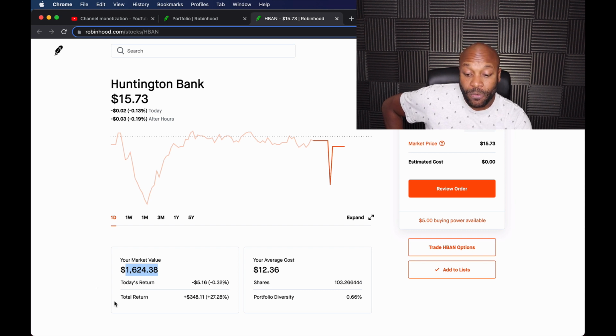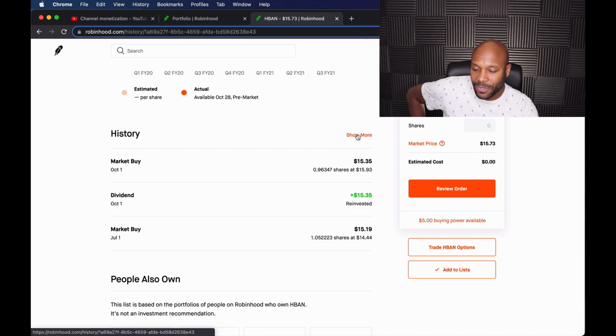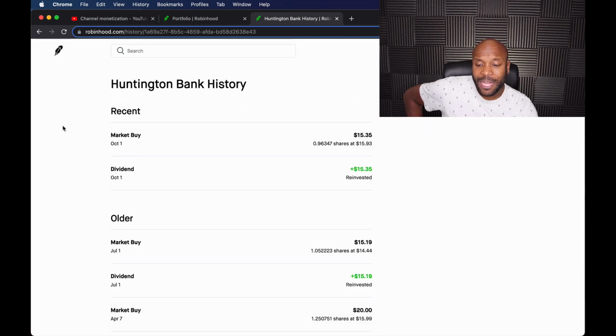And as you guys can see here, my total market value is $1,624.38. My total return, which I'm very excited about, is I'm up $348, which happens to be 27%. That is a really, really good return, just because I don't think I've been invested with Huntington Bank for a very long time. Let me just show you guys when I first purchased. So I purchased back in December, so I guess maybe almost a year. So I made a purchase in December, and then I made another purchase in April. So that's not too bad. To be up 27% is freaking incredible.